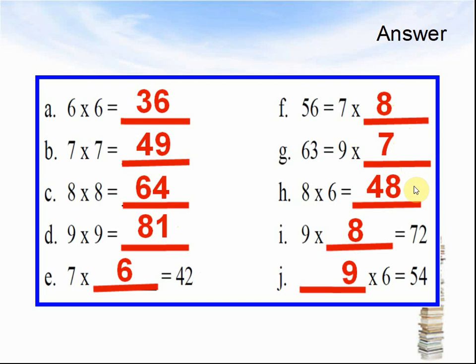H. 8 times 6 equals 48. I. 9 times 8 equals 72. And J. 9 times 6 equals 54. Pause the video to check your answers. Here comes the next question.